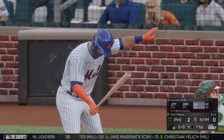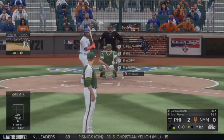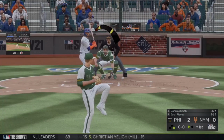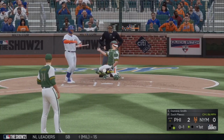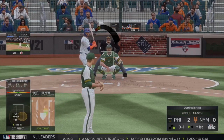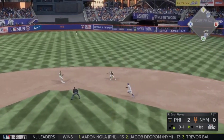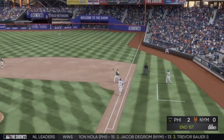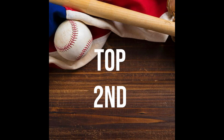Next for the Mets, Dominic Smith. He's ready. Here's the first pitch. Swinging, a ball hit on the ground. Now the 0-1. Oh, double play ball to second. 4, 6, 3. It's a double play and the inning is over.